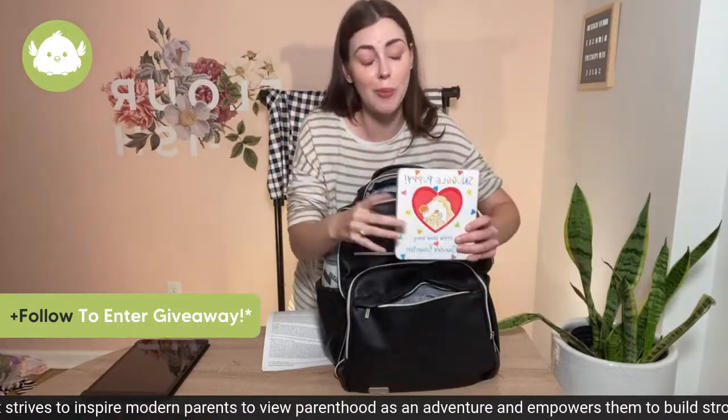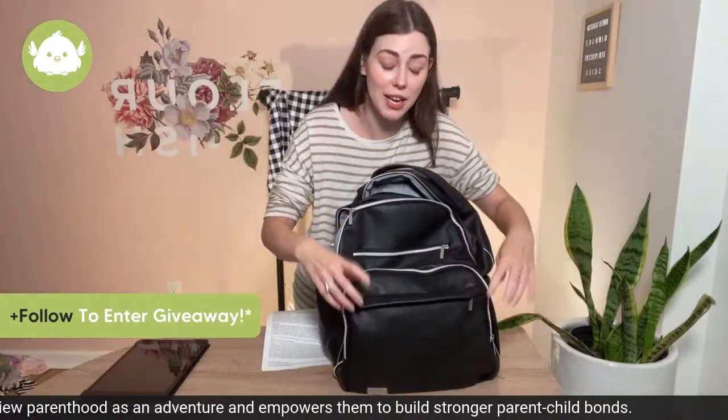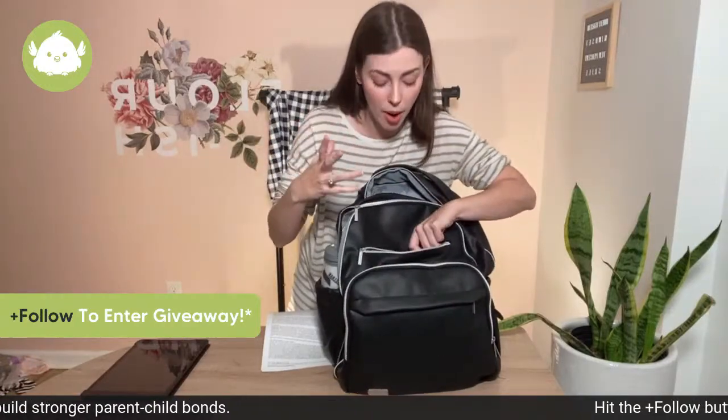So for a hospital stay in here, I would bring a first book to read to baby. It's just a nice, calming, bonding experience. It's something that your birthing partner and baby can do together, is read a little story. And then in this upper pocket here, see so many mom pockets in this bag.